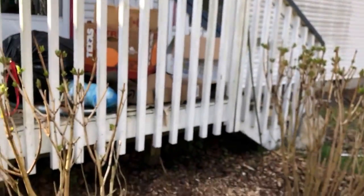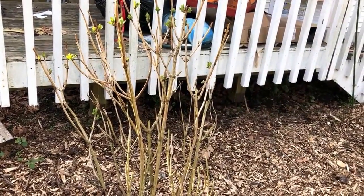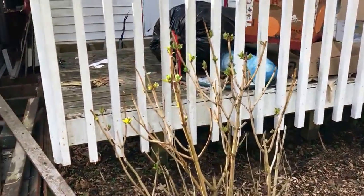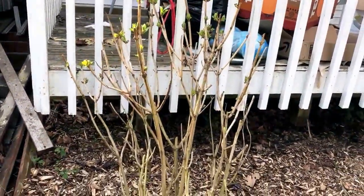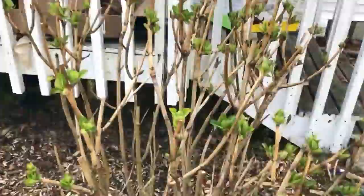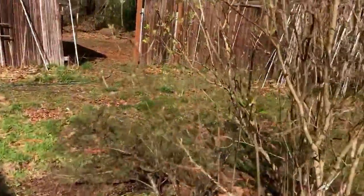And my family was planting blueberries. But they gave us these hydrangea bushes. So they transplanted these, they dug them up and planted them. So we have two here, which should be nice to cover this ugly spot.